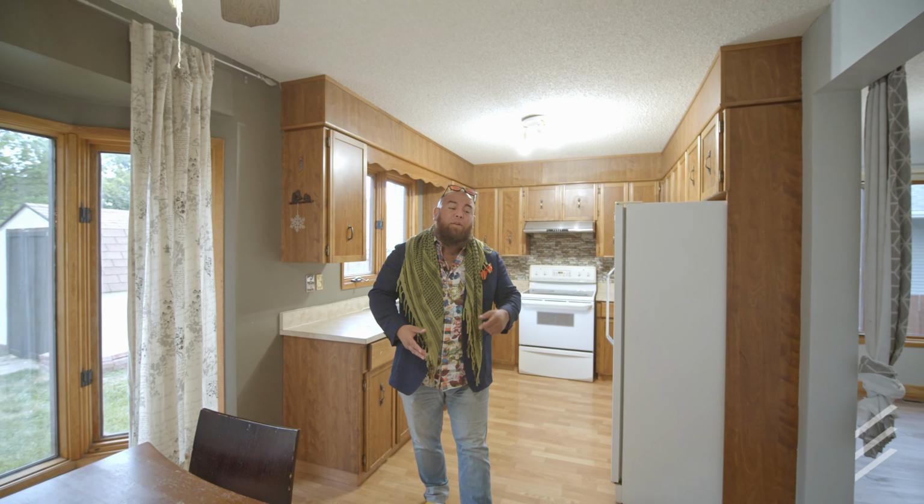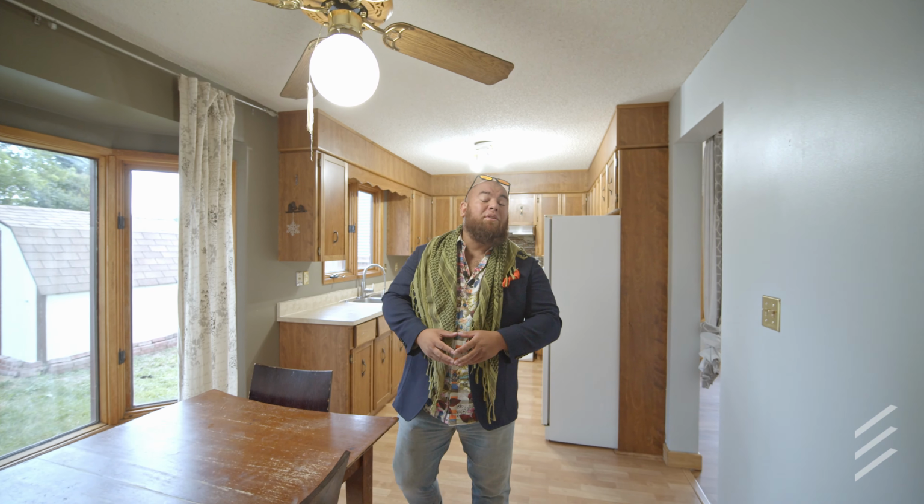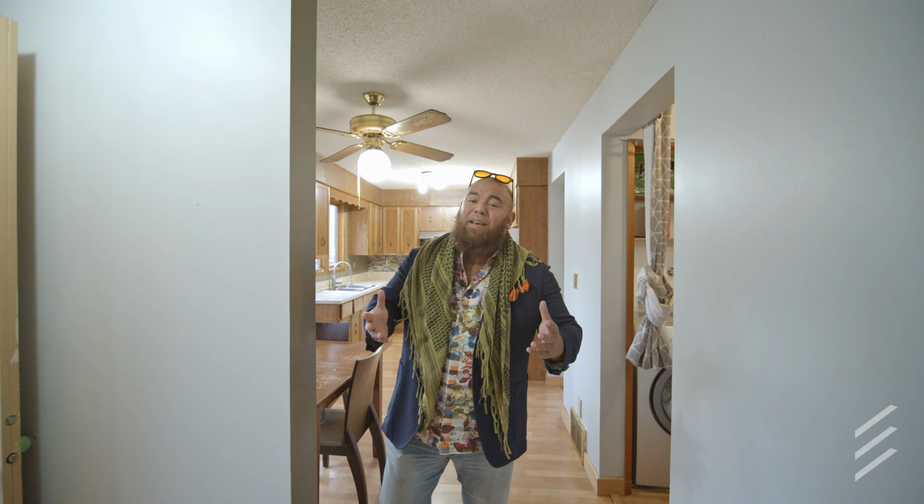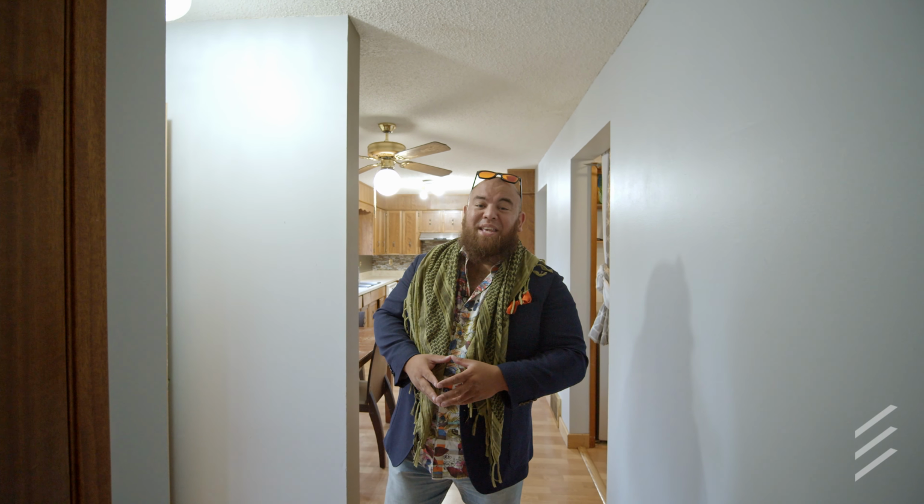The rest of the main floor is rounded off by a convenient two-piece guest bath off to my left, your right, main floor laundry, and the stairs to the basement, which is the perfect room for activities if you got a bunch of rowdy kids.